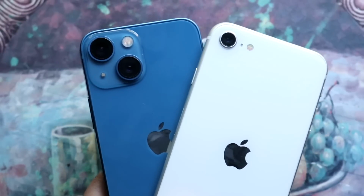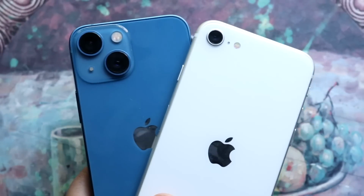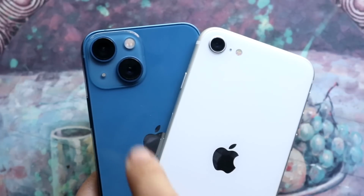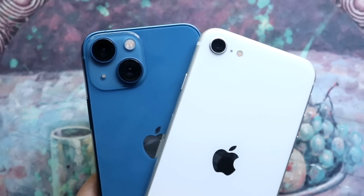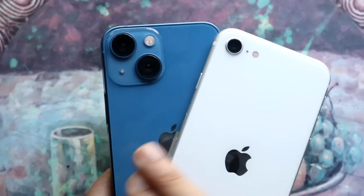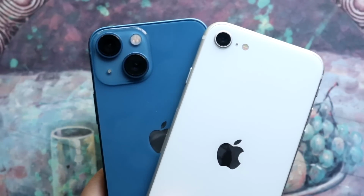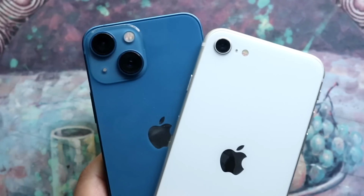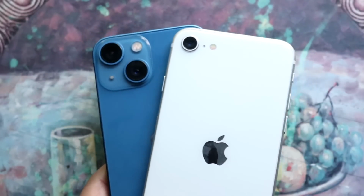Now with the iPhone 13 mini, you are getting that dual camera setup. The iPhone SE 2 had that single camera setup, 4K at 60 on the back. On the front, 4K at 60 on the iPhone 13 mini. The iPhone SE 2 has only 1080p at 60. So a little bit of a better camera on the 13 mini for sure. But another big thing is look at the size difference of those sensors. You're getting a much bigger and better camera setup on the 13 mini than on the iPhone SE 2.